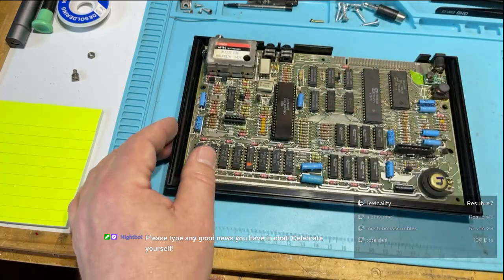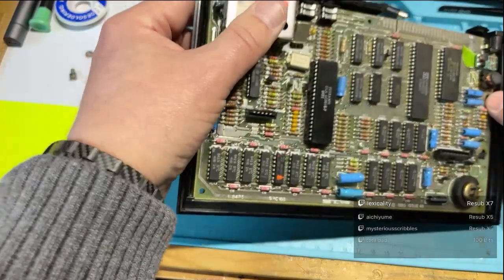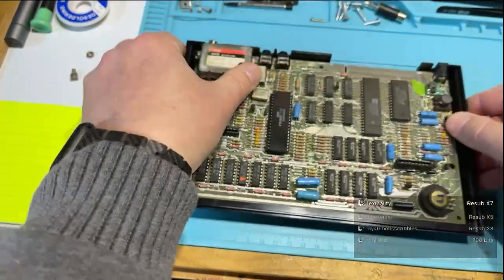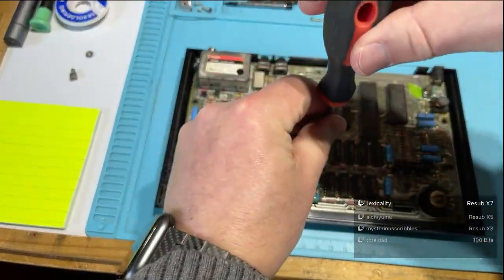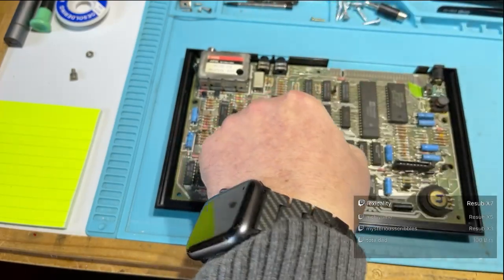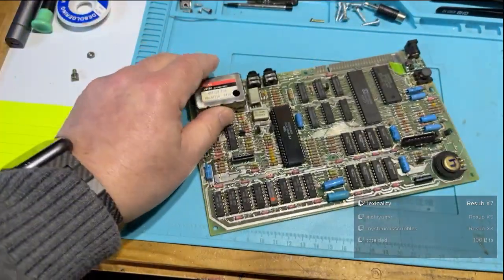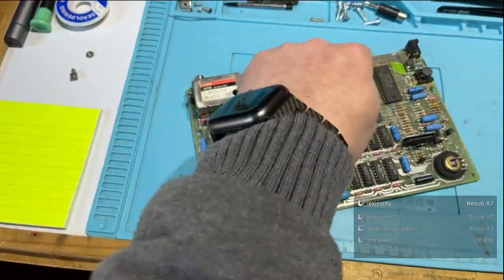Like that. Right. Quick sanity check. Make sure we're not going completely crazy. Oh, one thing I should do very quickly before I close this up. We'll do one last piece of maintenance on this, and that is, we're going to clean this edge connector.